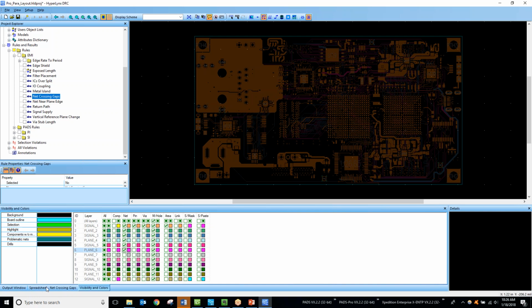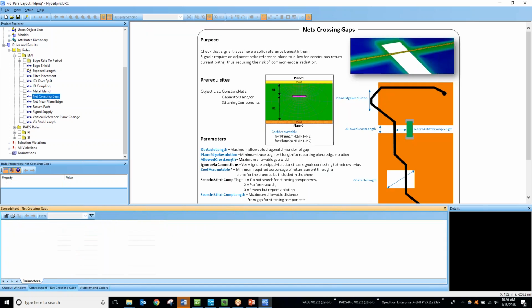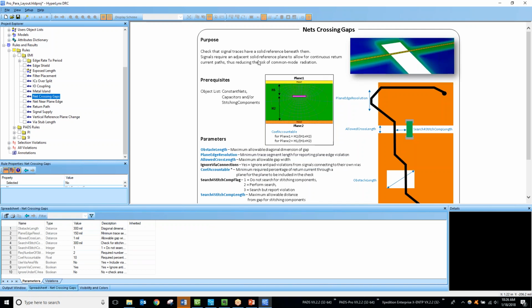Just to take a look at what this looks like, if I select nets crossing gap or any of these other rules, it gives us a brief overview showing what this rule is actually doing. It's checking that the signal traces have a solid reference plane beneath them, which can be very important for not causing radiation issues.